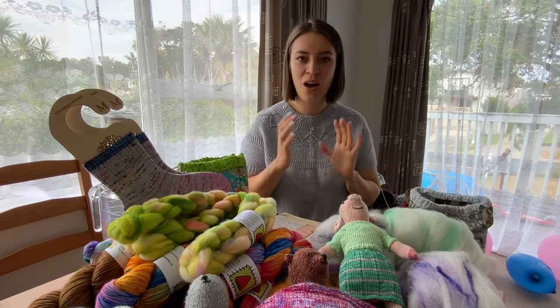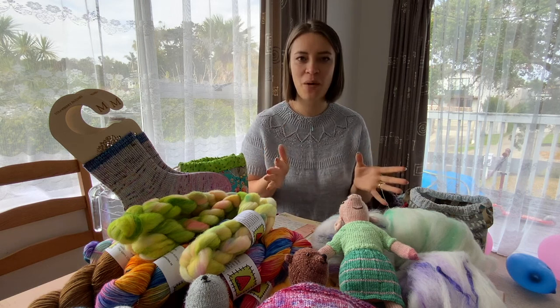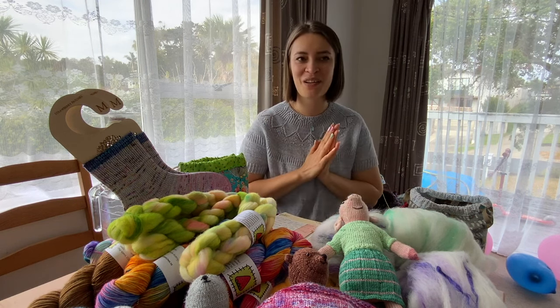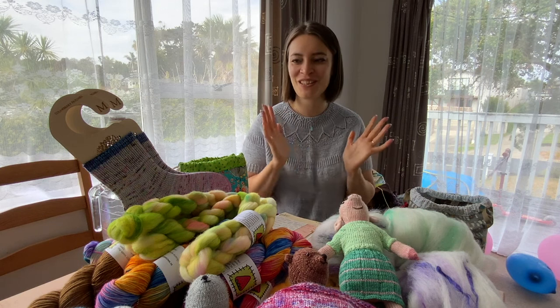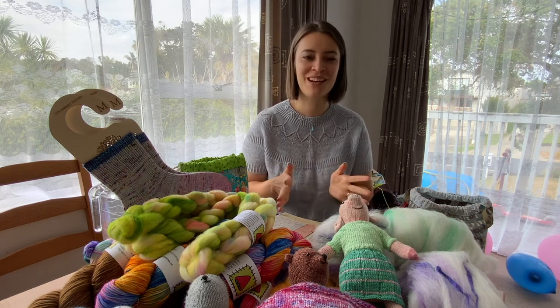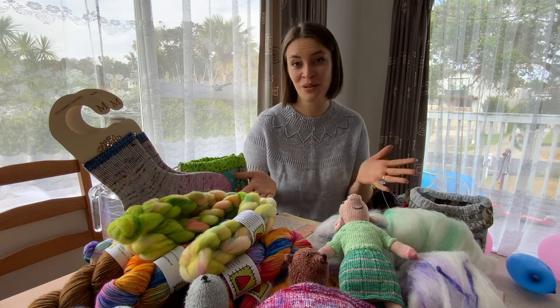So all of the boxes are shipped now, and I've been getting lovely feedback from you guys. One of my customers said that she's in love with it, and it's her favorite color, and she wanted to order more, and she did order more.